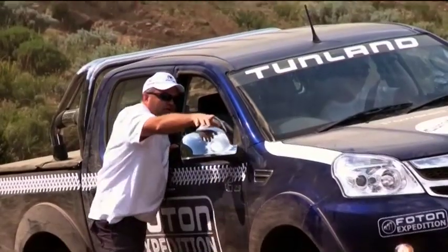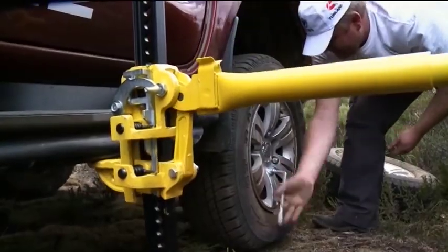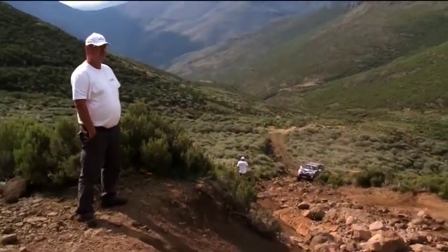So yes, we put together a comprehensive team. It consists of a number of different people with different specialities. Firstly, we have a 4x4 team that is here to help us ensure that we tackle the path in a safe way, to ensure that we follow the key safety functions of a 4x4 vehicle, as well as if we do get into difficulties, how we recover the vehicle. And that's key. We have to take safety very, very seriously when we do an outing like this.